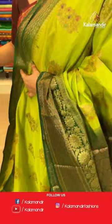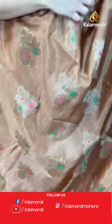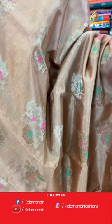Let us check the next lovely saree. Wow, another beautiful color. And it's a burnt light orange and brown color combination. And the body is with floral bunches in antique zari and thread work.